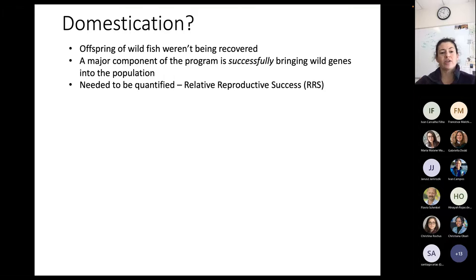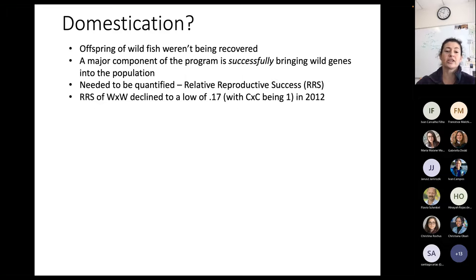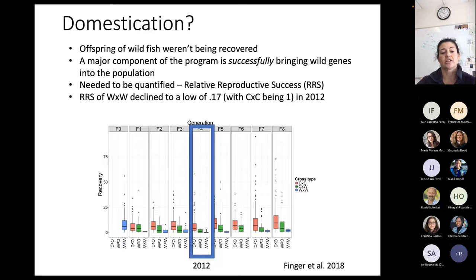But we needed to quantify this, and so I used a measure called relative reproductive success. And I calculated that if cultured by cultured fish had a relative reproductive success of one, then the wild by wild relative reproductive success had declined to a low of 0.17. So wild by wild crosses only had 17% of the success of cultured by cultured.